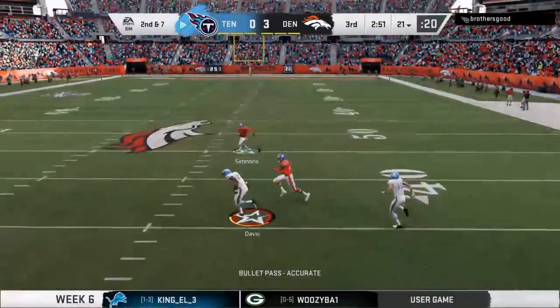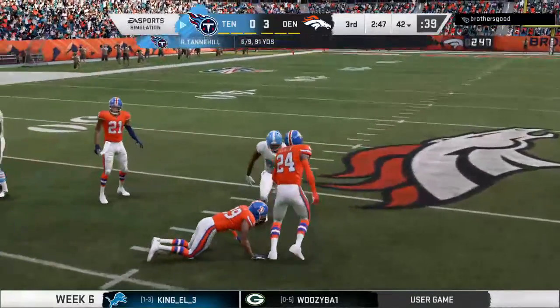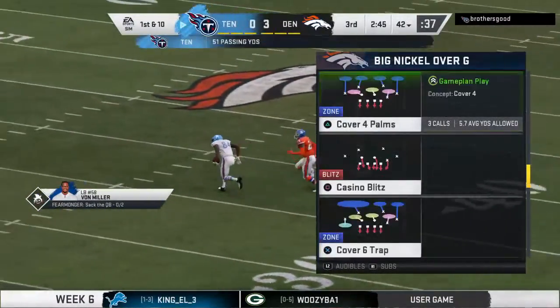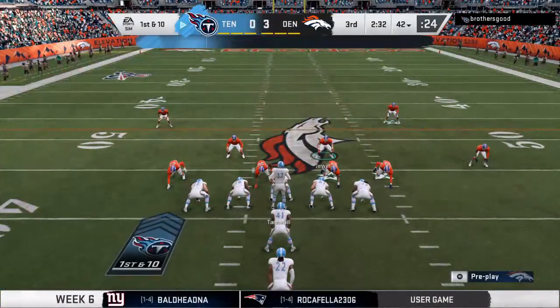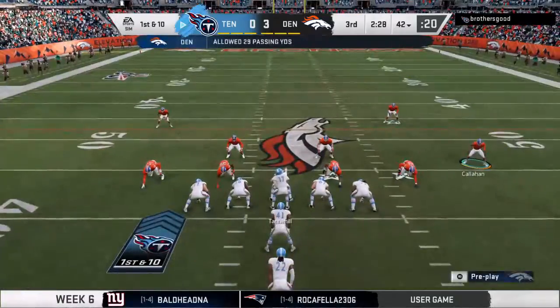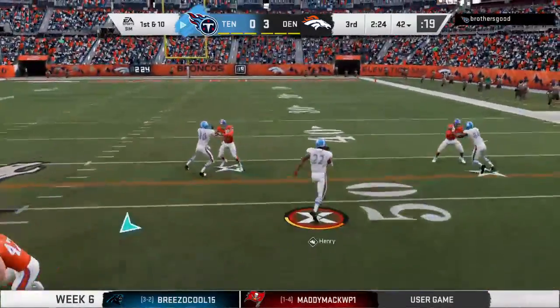On 2nd and 7, Tannehill. They will find Davis. That's complete. And they're going to get this beyond the 40 before he's taken down. 22 yards there, a 1st down. Here we go. A 1st down carry for Henry.